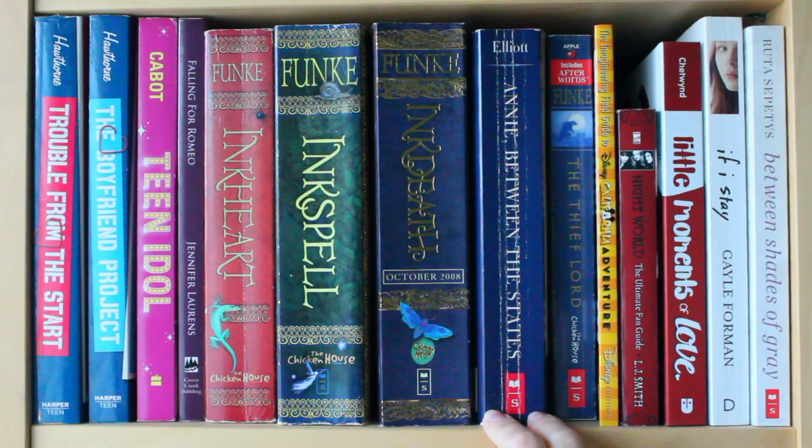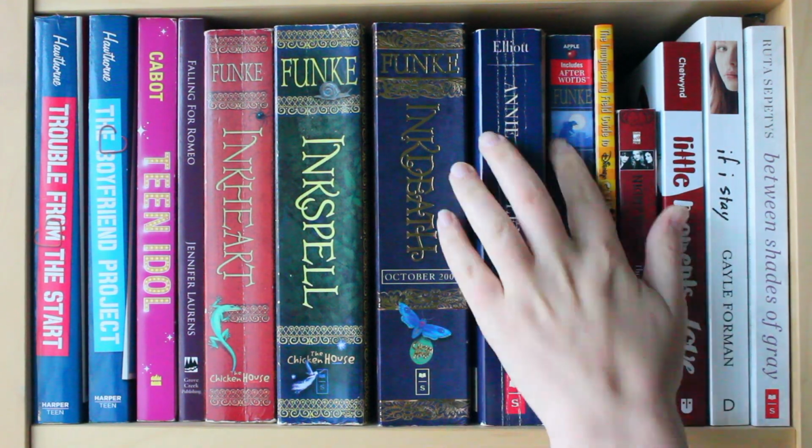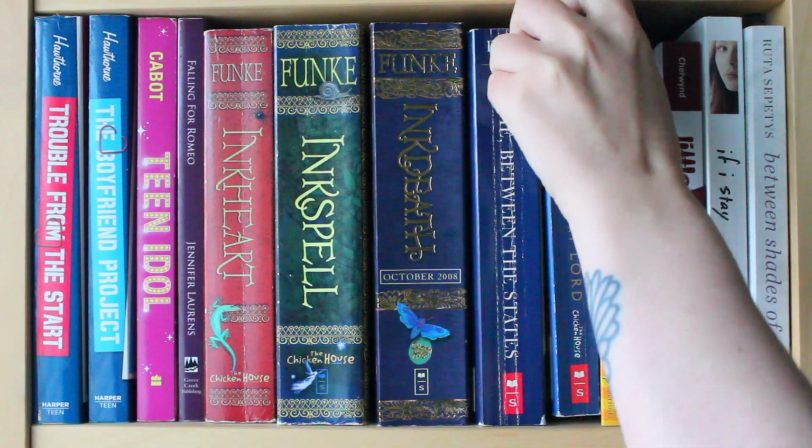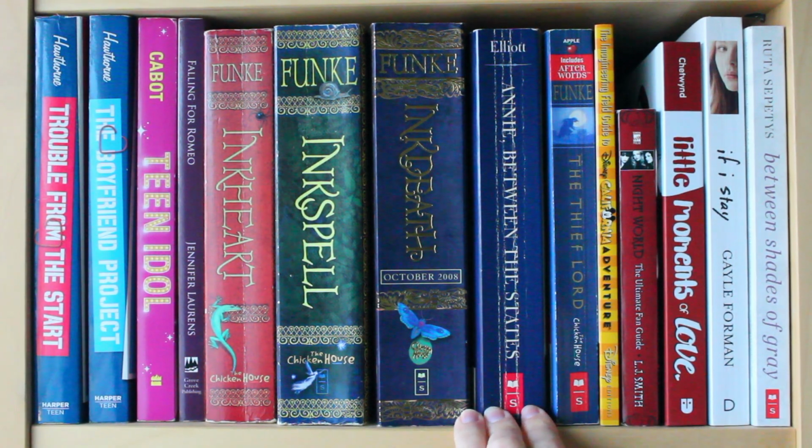This book here is Annie Between the States, and this is by L.M. Eliot. Another one of my favorite books growing up. It's like a Civil War novel where the girl is on the Confederate side and the guy that she ends up falling in love with is on the Union side. And I don't know, I just really enjoyed it growing up. I guess I've always really liked historical fiction.